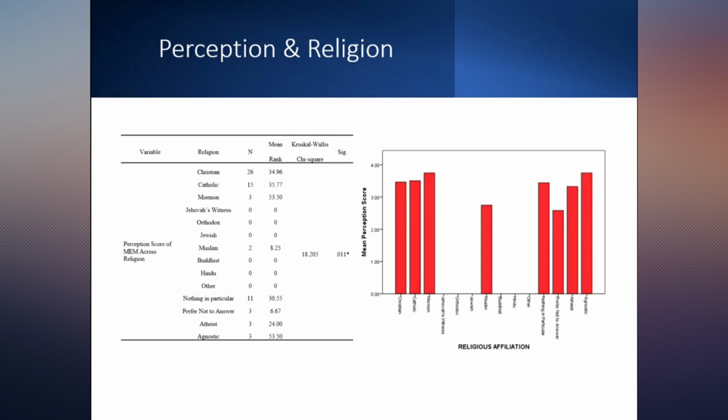Of the various religious category selections available on the survey, only 8 were selected by participants. The majority of participants selected Christian, while Catholic and nothing in particular were the next most popular choices. Comparing the medians across the different religions yielded a statistically significant result of p equaling 0.011.